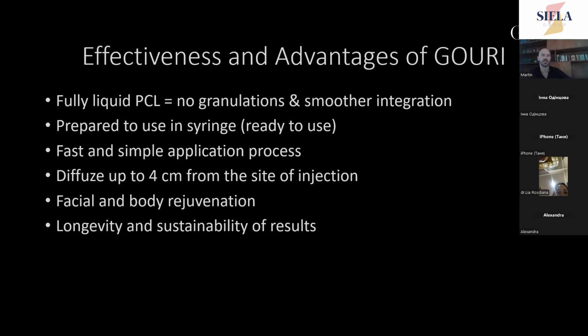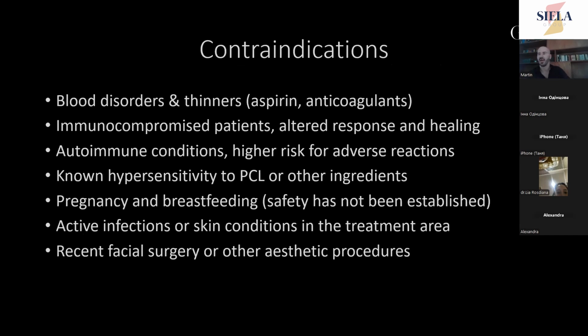Finally, the results of Gouri are both long-lasting and sustainable. The collagen stimulation process continues over time, with patients typically seeing improvements for up to 12 months or longer. So these are the main reasons to use Gouri and start with that application.